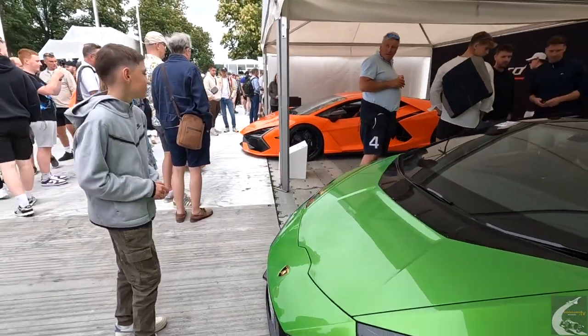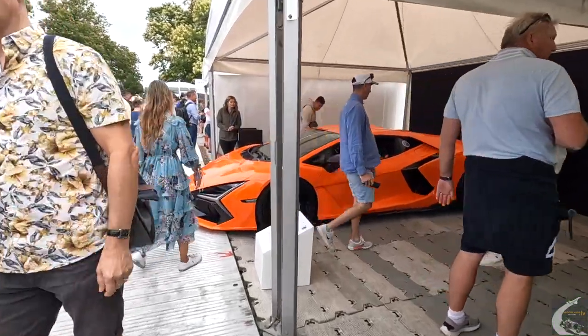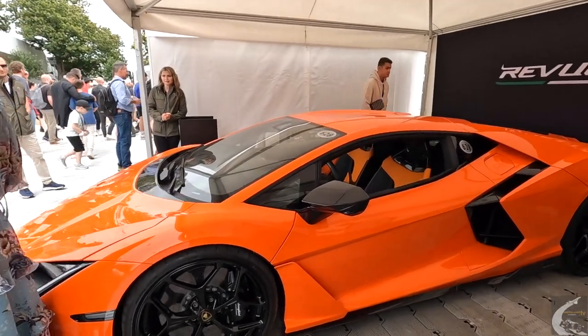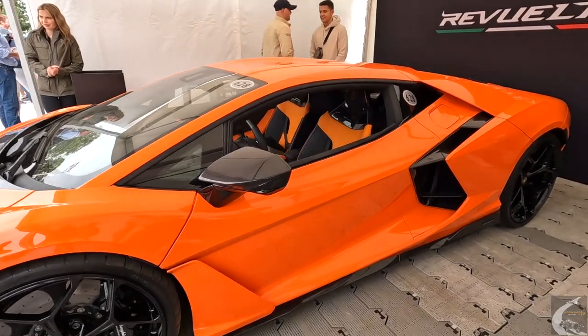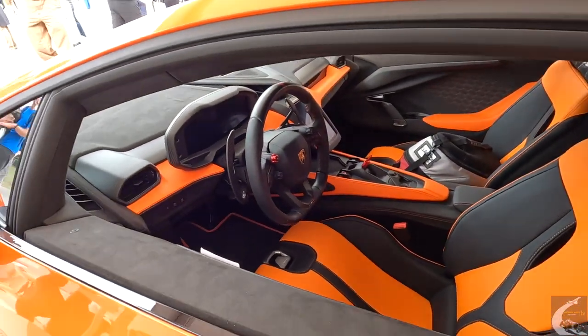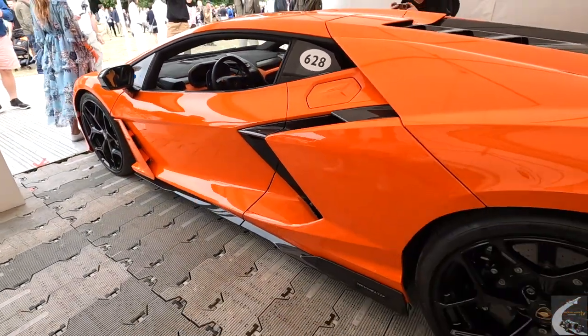And then there's one I haven't seen yet, if I can get near it through the crowd. The Revuelto. 6.5 litre 12 cylinder, 1,001 brake horsepower. They had to go that one better. 1,001 brake horsepower, 8-speed transversal transmission.